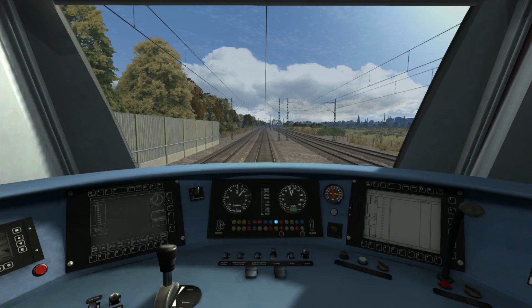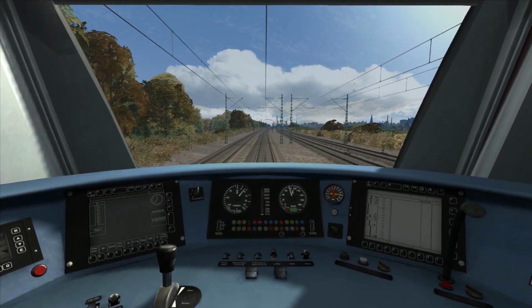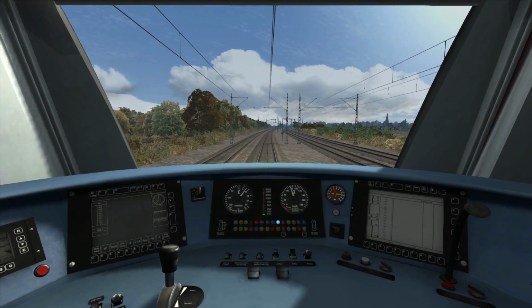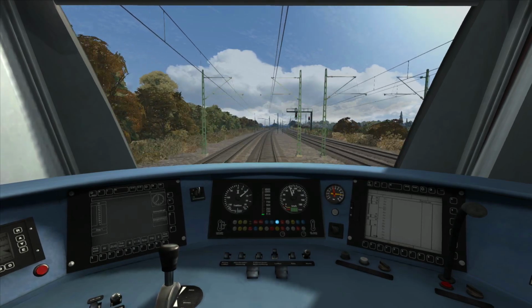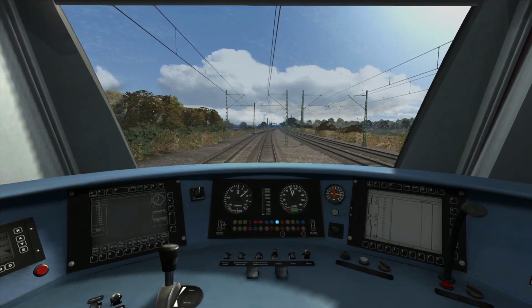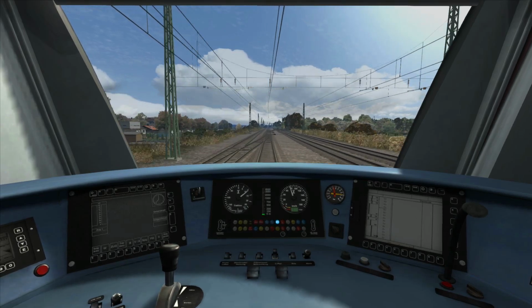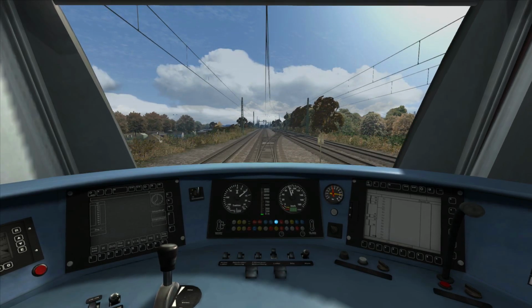In a moment we're going to cross over some points back over onto the slower lines there. And then shortly after that at the next signal we're going to get a PZB warning for an upcoming 60 km per hour speed restriction at the following signal. So as we approach the signal after we've crossed the points onto the slower line, I'm going to press the PZB acknowledge button just before we pass it to ensure that we don't miss the PZB warning and no emergency brakes are applied.